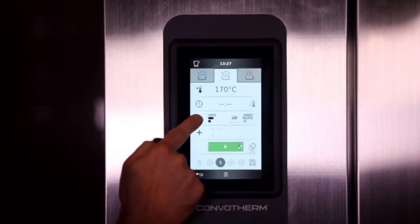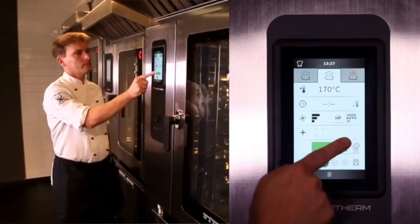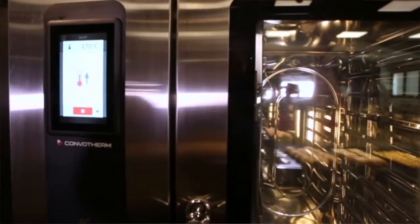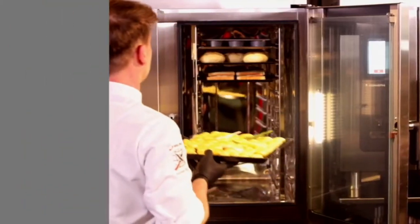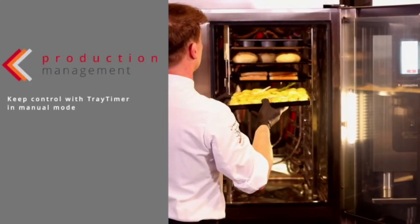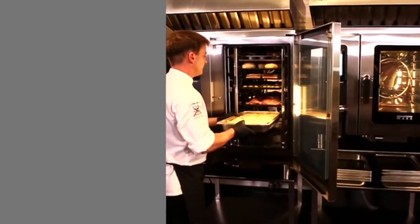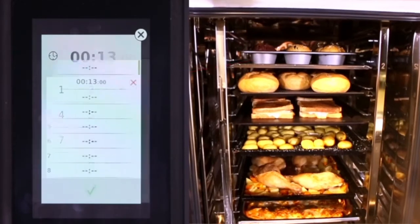And the only thing that you have to do now is adjust the fan to level 3 for the best browning and evenness inside the cavity. We just tap the start button. The Convotherm Max goes automatically into preheating to create the right environment for our mixed products. All those different things we load now at the same time. One temperature, one cooking mode. But each individual product inside needs a different timing. So therefore we are now using our tray timer, where I can easily adjust each individual timer for each individual product.